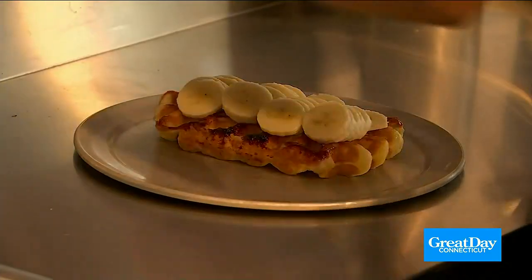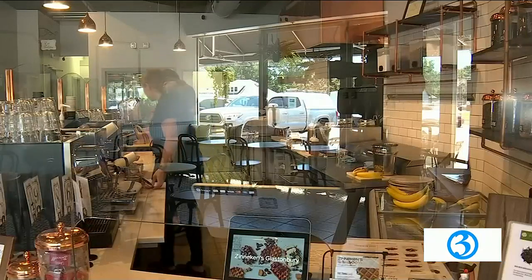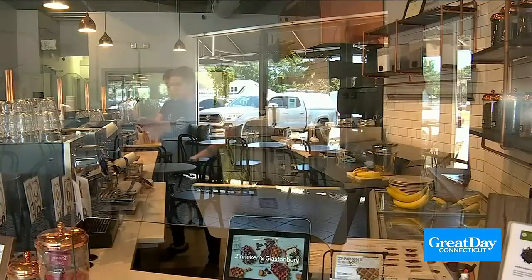You see, they're making waffles, and who doesn't love a waffle? Not just any waffle, but a Xenikins waffle. So we make homemade waffles. We have two types of waffles. One is called the Liege. It's a traditional waffle that has caramelized pearl sugar. It's made out of dough. It's soft and chewy. And then we have a Brussels, which is made out of batter. It's light and crispy. So those are two waffles that we make here.